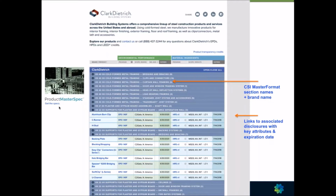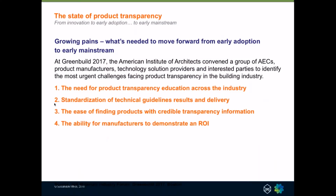Additionally, now in our partnership with MasterSpec, those manufacturers who have product master specs, a user can go directly from this page to the product master spec page, get the specs, and alternatively from the product master spec page can come here to get the transparency disclosures.